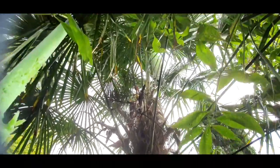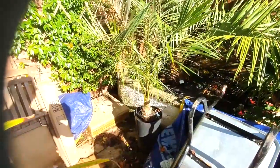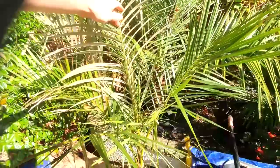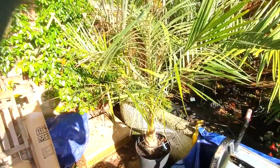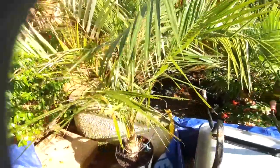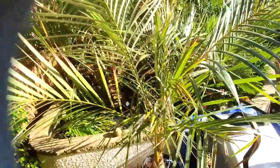Doesn't get too much wind here, so the leaves are fairly nice. The Parajubaea sunkha that actually came from Patrick a long time ago. Also kept in a pot. I want to plant that out. That's going to be one of next year's plants in one of the last few spaces I've probably got in the garden. I do like that plant a lot, and I think it's going to do well when it's planted out. I don't think they enjoy being in a pot much.